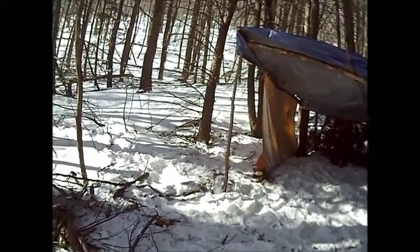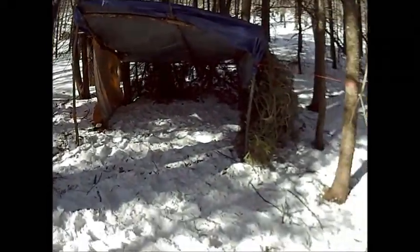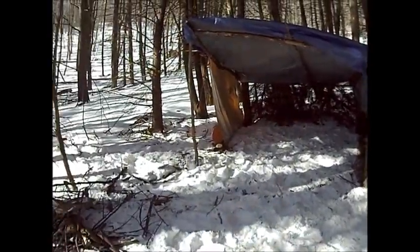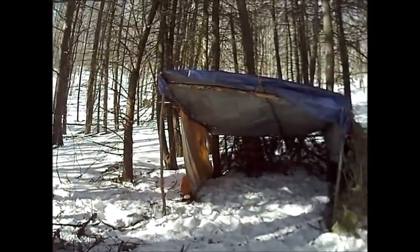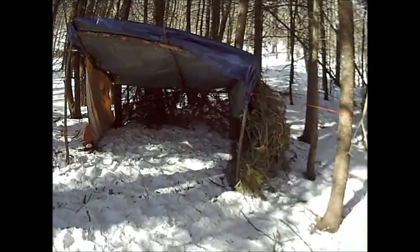So things are coming along pretty well. We figure within half an hour here, we'll show you how we're going to start a fire using our flint and steel and some of our fire dust. We'll show you a final image of this when it's all done and ready for us to kick back and relax with some coffee.